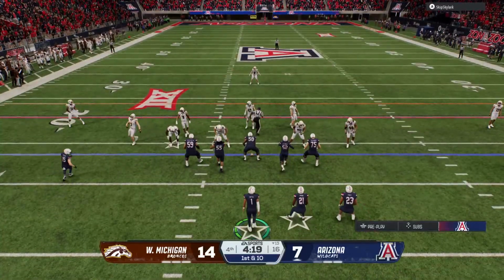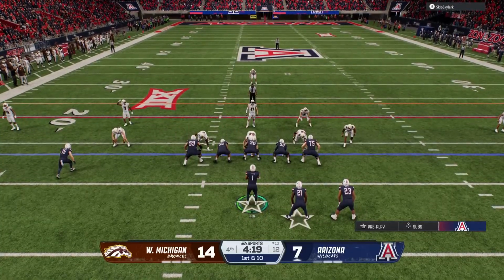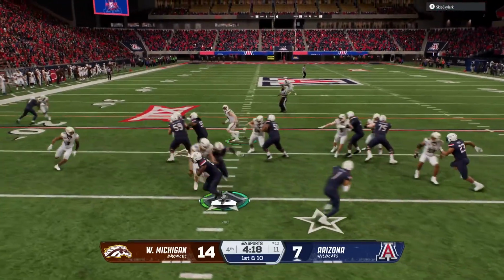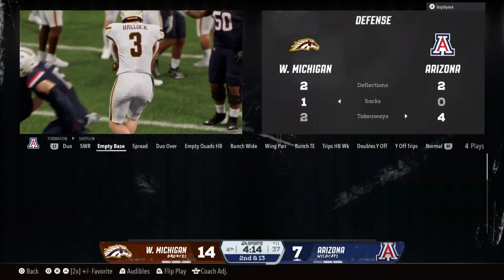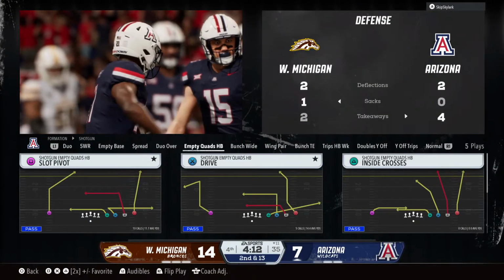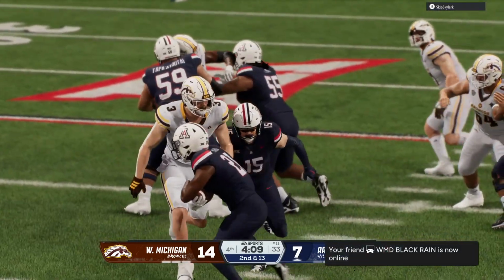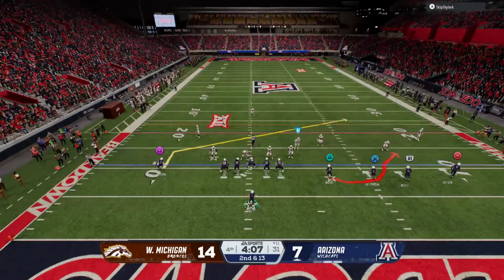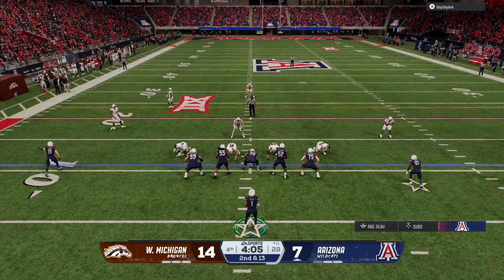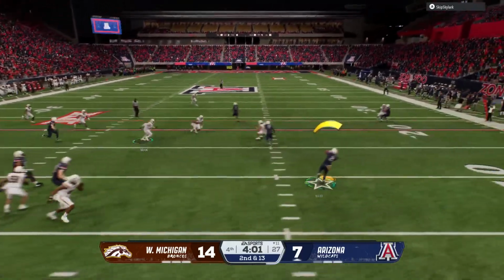They'll try to put something together, backed up a bit, starting at their own 13. They'll leave it with him. They'll knock him down for a loss of a couple. This offense has really struggled, and I think you're just waiting for one play, one explosive play to happen to hopefully galvanize you a bit offensively. That's not the case, and there they try to run the football in the first play of the drive, and it gets absolutely blown up for a loss.